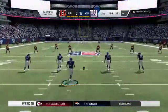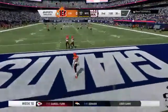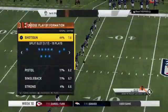Rosas now to kick this one away. And this will not be returnable. It's out of the back of the end zone for a touchback.